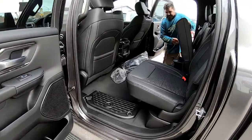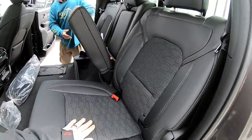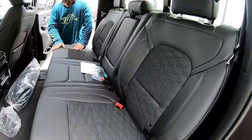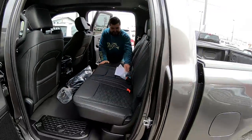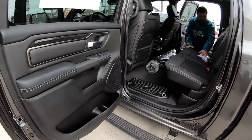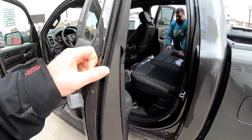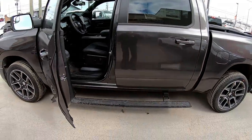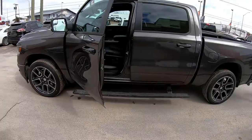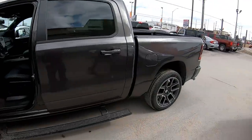Man, this is really nice. Sport or off-road? Well, let's check out the sport first. For sure. Digging this truck, man. Digging the styling cues. There's no doubt in my mind, man, that Ram is kind of killing it in style, for sure.